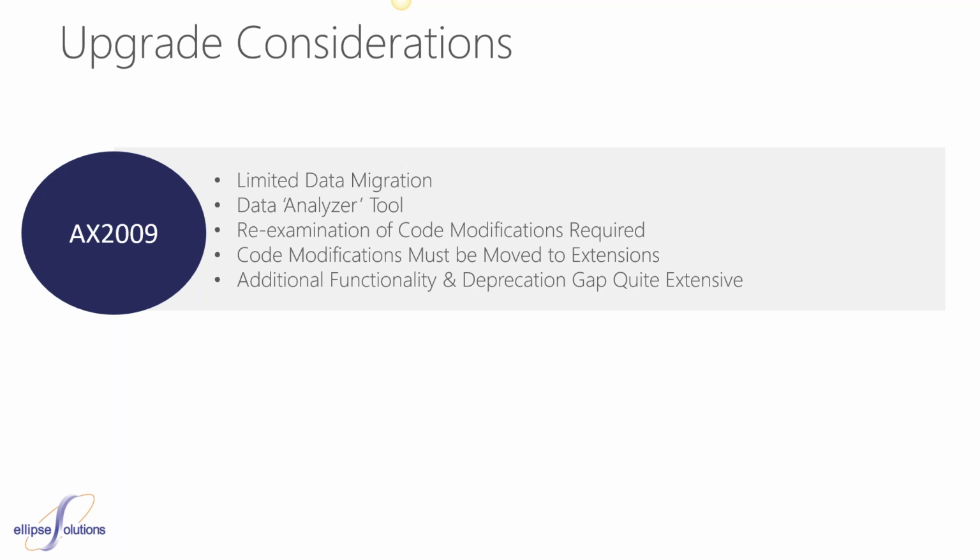You have to re-examine all your customizations, whether you want to or not. The reason is pretty simple. Number one, you should rationalize them anyway. But the other is that even if you could migrate your customizations, guess what? You have a problem, and the problem is the architecture has changed. It has changed from overlayering, basically going into the actual Microsoft source code and modifying it, to extensions, which are basically callouts. It's a really good thing, a great change, and I'll talk more about that when we get to the OneVersion portion.